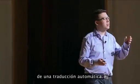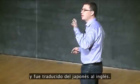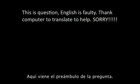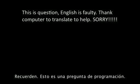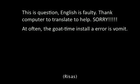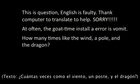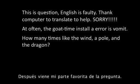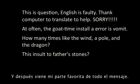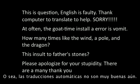So let me show you an example of something that was translated with a machine. It was a forum post. It was somebody who was trying to ask a question about JavaScript. It was translated from Japanese into English. So I'll just let you read. This person starts apologizing from the fact that it's translated with a computer. Okay, so the next sentence is going to be the preamble to the question. So he's just explaining something. Remember, it's a question about JavaScript. Then comes the first part of the question. Then comes my favorite part of the question. And then comes the ending, which is my favorite part of the whole thing. Okay, so computer translation, not yet good enough.